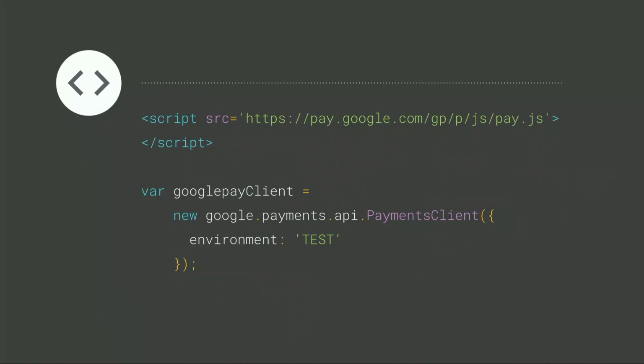In environment test, we do show the user's real data. However, whenever they make a selection, we actually return you a fake token. If you're integrating with one of our supported processors, we'll actually return you a token that you can actually charge on in their test environment. Once you complete the integration and you're ready to handle real payment, come register with us through our self-service portal and then flip the environment to production.